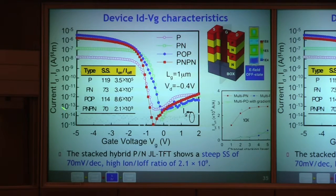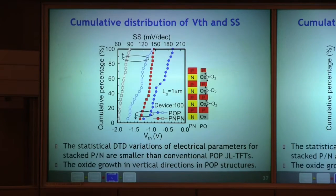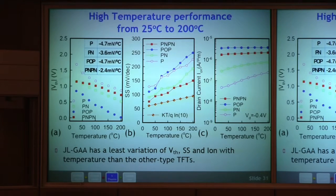These are our new structures. And the subthreshold swing is also close to the theoretical values, good. But the other three methods are even worse. And the uniformity we demonstrated is also very uniform, very controllable. Controllability is very good. Like this is not good, but this is good.